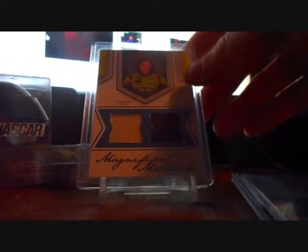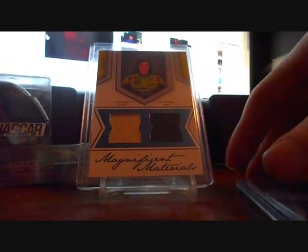And the next one is, this one's out of 50, and it is Danica Patrick race shoes glove and race shoe.